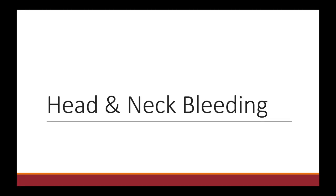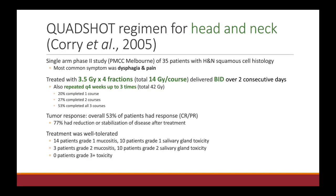The last stop on our journey through bleeding tumors in the body is the head and neck region, and we really only have one slide about that. So not only is there a quad shot regimen for the pelvis, there is also a quad shot regimen for the head and neck region, and I think this study was inspired by the regimen used in the pelvis.